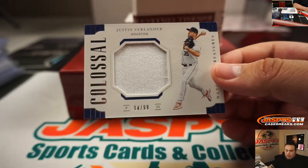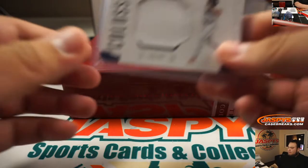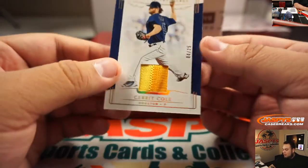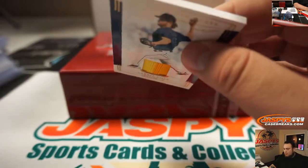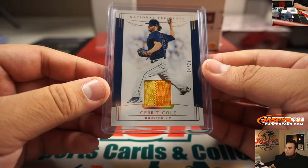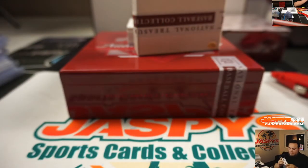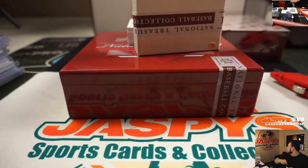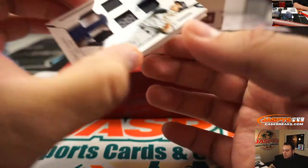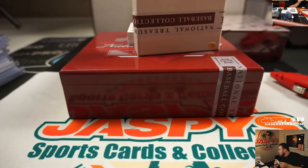All right, we got Colossal Relics, Justin Verlander, 99 for Houston. David Bailey with that one. And we got 8 out of 25 for Houston, Gerrit Cole, 4 out of 25. And we got 3 out of 10, Adrian Beltre for Texas, 3-color patch. Texas going to Jeffrey. Sorry, guys. We got Aaron Judge, 6 out of 10, 6 away swatch. That's going to David Larson.